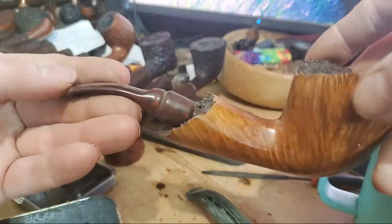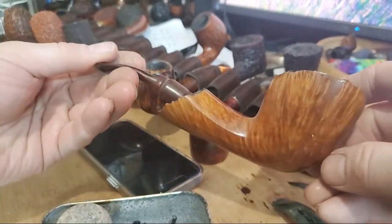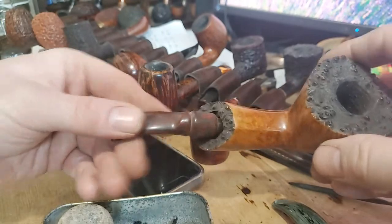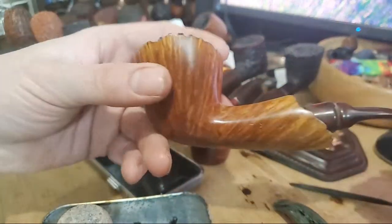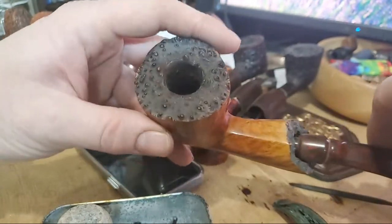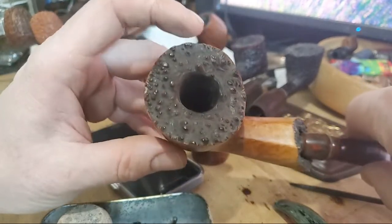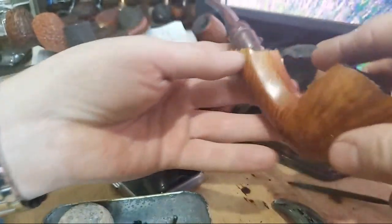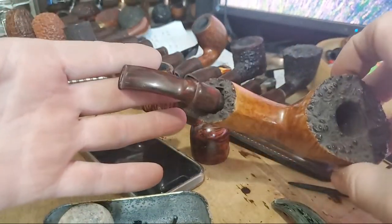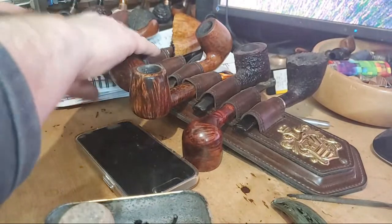This is a Tom Phillips. This was a commission actually. I have heard that he's started making pipes again, but I can't follow him anymore. I don't know why. I don't know if he's blocked me or not. Maybe he's had a chat with some of the other UK pipe makers who have taken a disliking to me. But he made a beautiful pipe, nonetheless. Nice grain on it, and it smokes very well. I think I opened the drill on this one, and it makes all the difference.